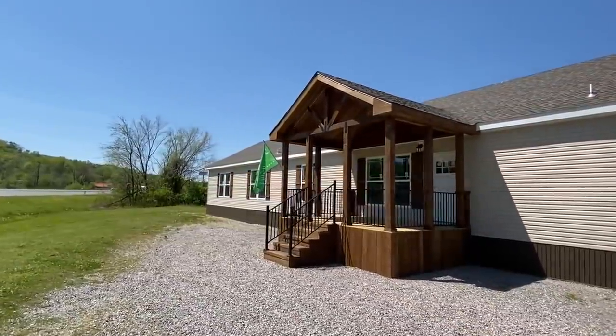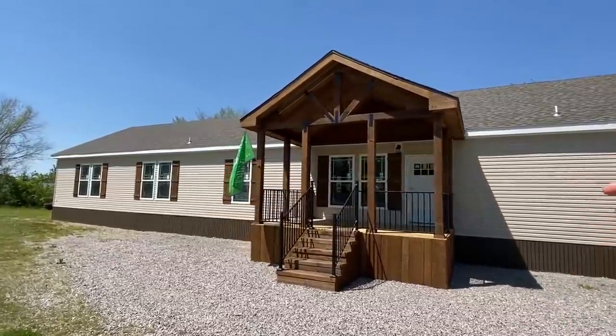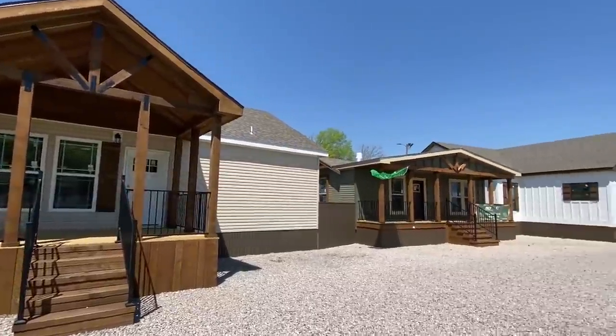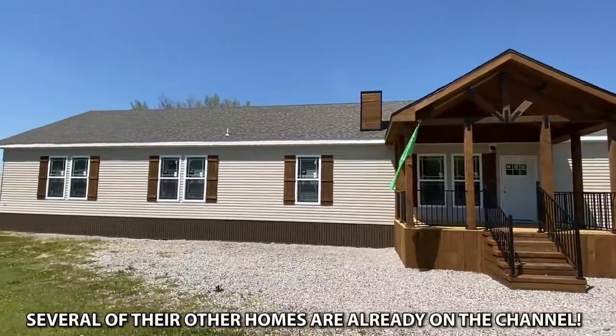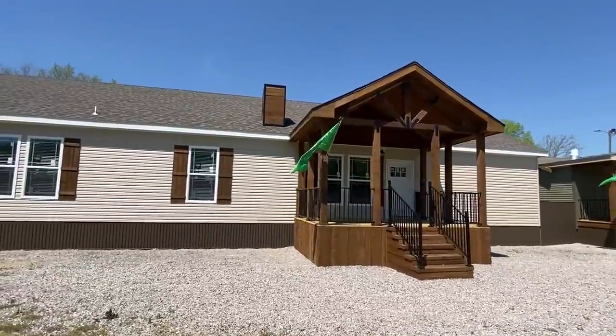We're at the home place. This is in Pinson, Alabama. This is a Deer Valley. Deer Valley is the manufacturer of this home. Quick scan. They got several awesome homes here that's gonna be coming up on the channel, so stay tuned for that. I love, love, love the layout of this particular house.